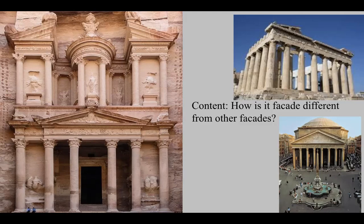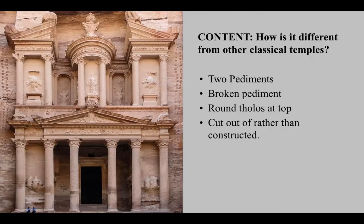Right. It has a very limited porch area, and there definitely is only one entryway. So it's kind of more Roman-like in that you have one way to get in, rather than being able to enter from any of four sides or any two ends. Good. It also has what we call a broken pediment.